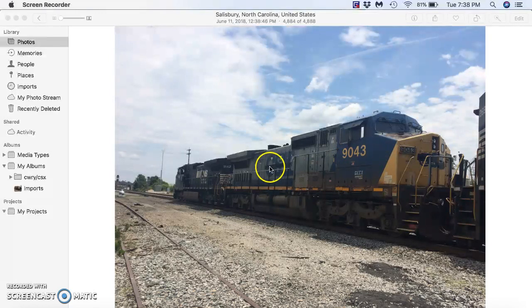You just have to look for a black paint stripe through the logos. That will tell you it is a leaser from GE. If there's no black marks on it, CSX still owns the unit. So that's the way to tell the difference, okay?